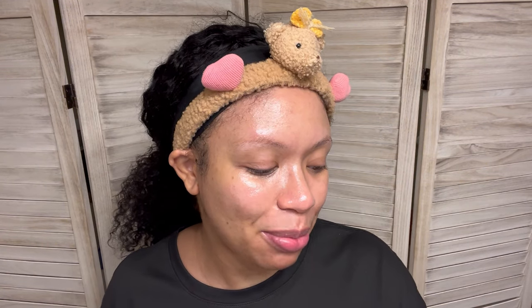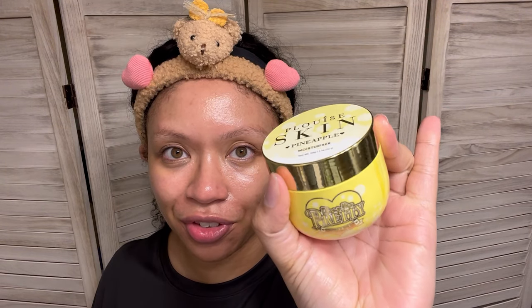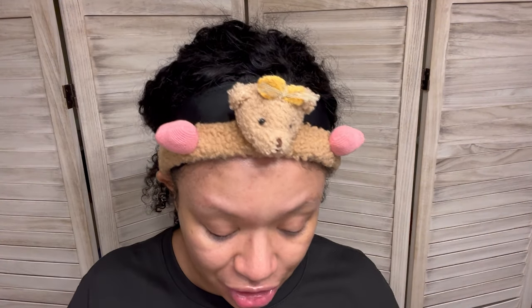And the final new item is by P. Louise, and this is the Skin Pineapple Moisturizer. And this is what she looks like. Super freaking cute. Man, this stuff is vanity worthy. That's what that looks like. It has a very strong pineapple smell. So if pineapple is not your style, don't get this.